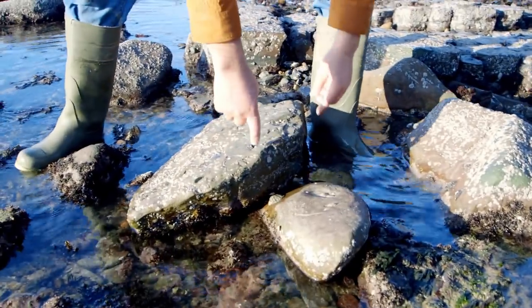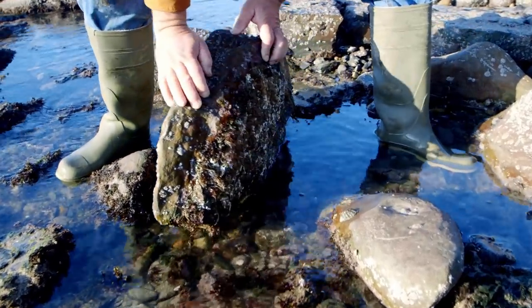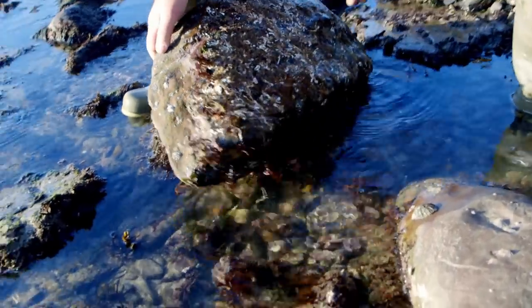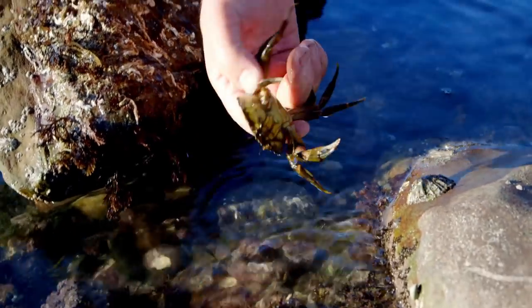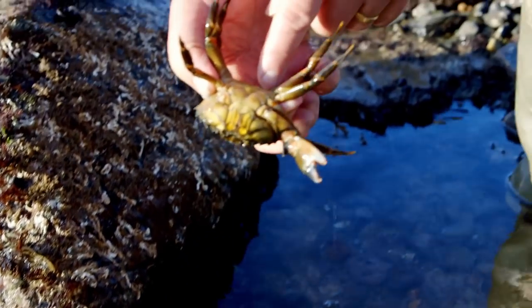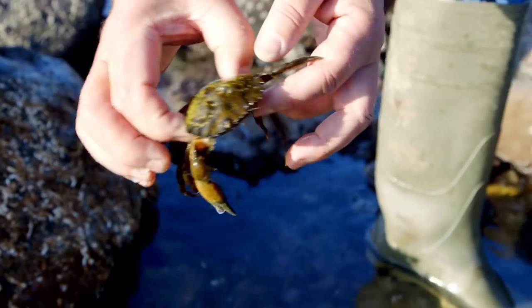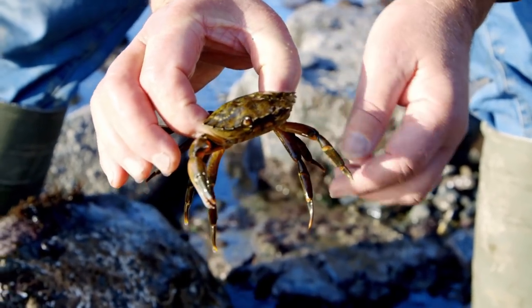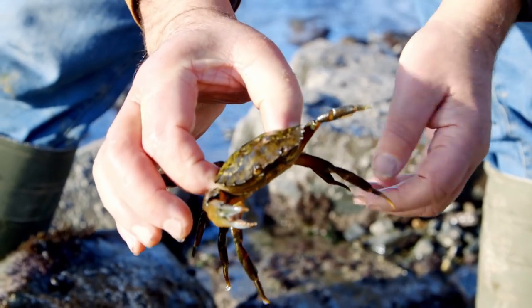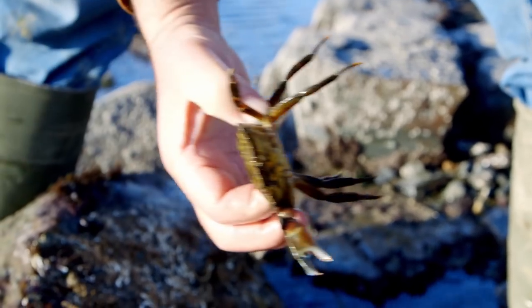So pick this rock up, see what's there. Again, barnacles and limpets on the top. What have we got? There we are. There's a crab. In this case, it's a common shore crab. It's a male, because you can see the triangular flap it's got there. But for some reason, the poor thing's lost its main claw. But when it next molts, it'll grow another one back.